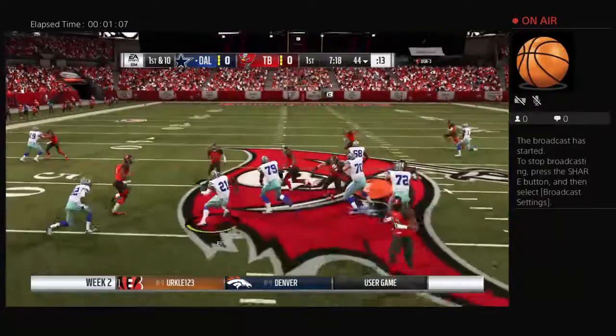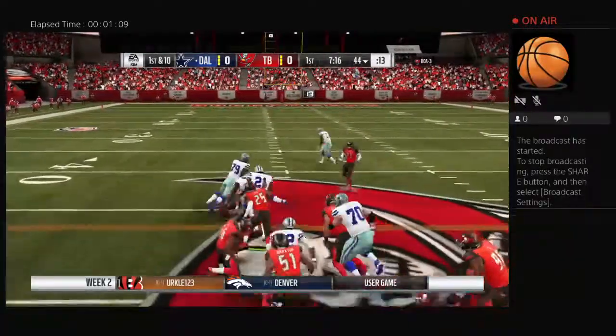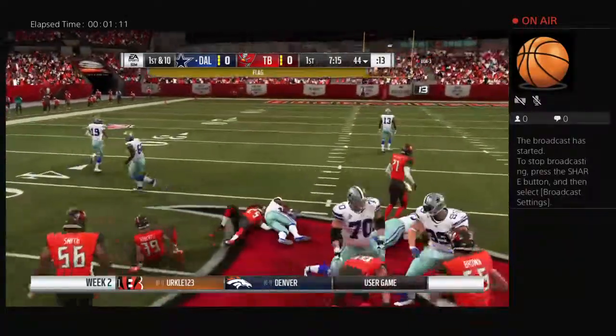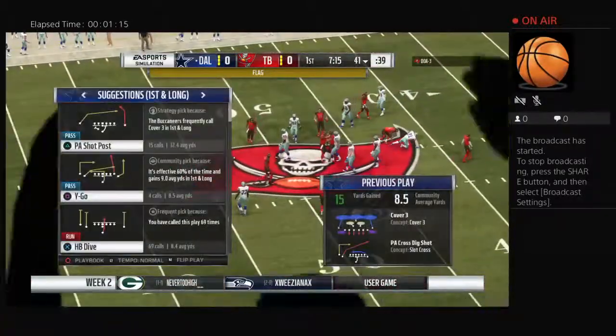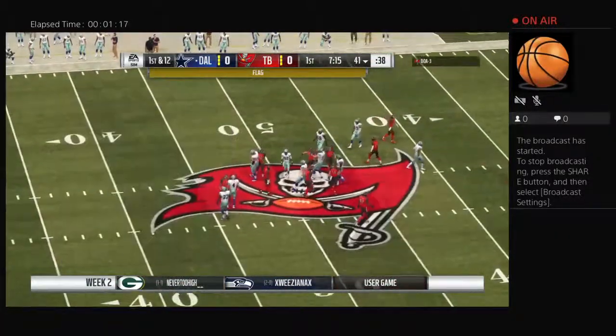Here's the first carry for Ezekiel Elliott. And he's going to be taken down here with a penalty flag on the field. That's on the Pro Bowl guard from Notre Dame, Zach Martin.